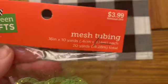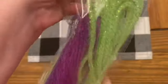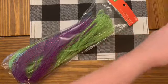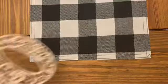And then I did pick up a few other Halloween things. This was some mesh tubing. The Dollar Tree has this, but this is really thin, and I thought it would be fun to add to rosettes and stuff. And it was $3.99. That made it about $2.49.